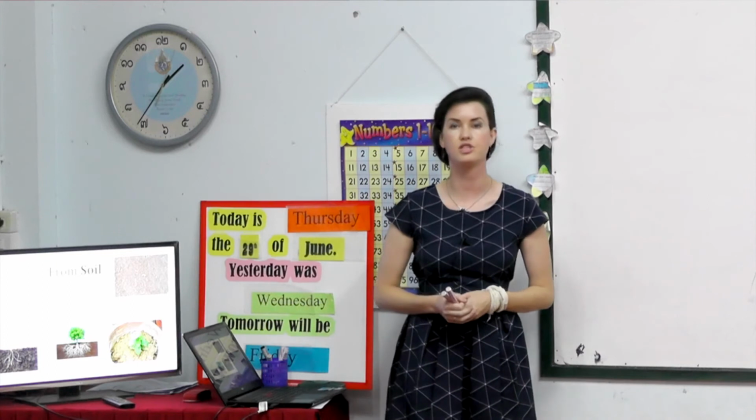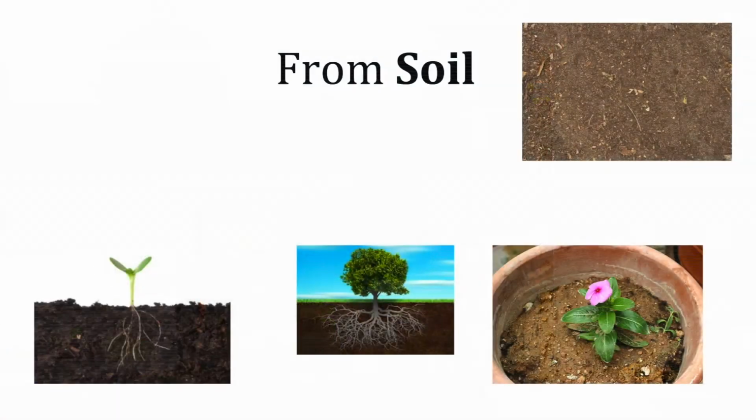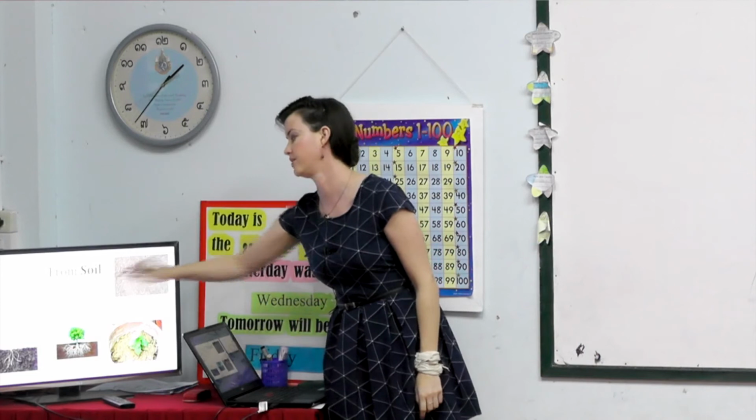Soil is the same as dirt. You see the dirt? So some plants, like trees, grow in soil, and that's where they get their nutrients from. And flowers sometimes grow in soil, and that's where they get their nutrients from. This is a big tree. Good. So one place plants can get their nutrients from is from soil.